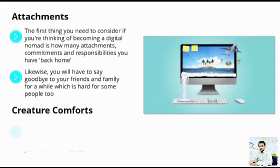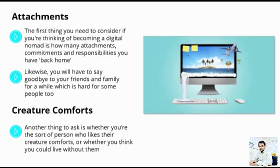Creature comforts. Another thing to ask is whether you're the sort of person who likes your creature comforts, or whether you think you could live without them. You are going to be staying in some pretty cheap places, and carrying as little as possible on your back. So you should anticipate that you might have to go weeks without a shower sometimes, and that you'll rarely get a nice cup of tea the way you like it. Are you that guy or gal?